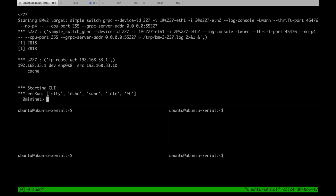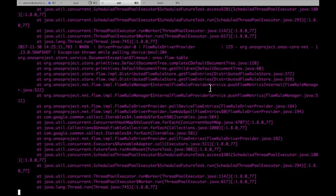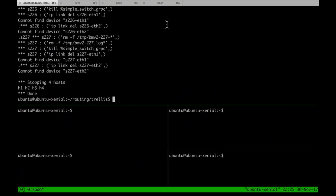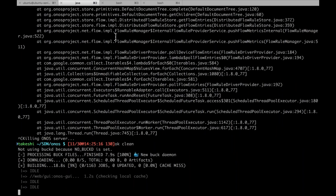Wait, something's wrong. Let me restart ONOS. I don't know why, but it's not my fault. Basically this script will create two leaves and two spines. Just wait a few seconds. I think it's something related to the flow tables, something store stuff. Yeah, we can fix that. Are you the master? Master. Okay. Yeah. So just wait a few seconds.